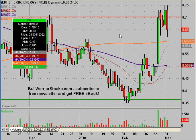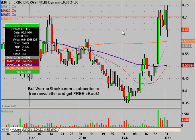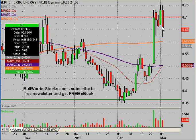the chart looks fine. If you're playing this from the daily chart perspective, everything looks fine. It looks very healthy, and there's nothing to worry about at this point in time. Now, of course, that could change, but as of today, even with this big red candle, nothing to worry about.